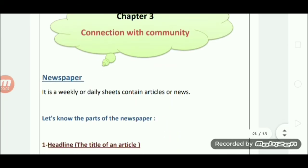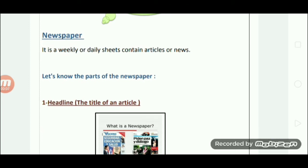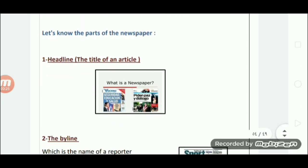Chapter three, which is called connection with community. We will study the newspaper and all the parts of the newspaper. A newspaper is weekly or daily sheets. That means we can see it every day or every week. It contains articles or news.